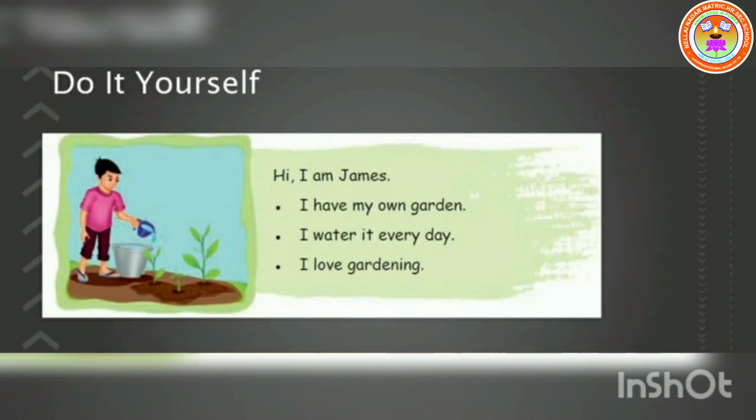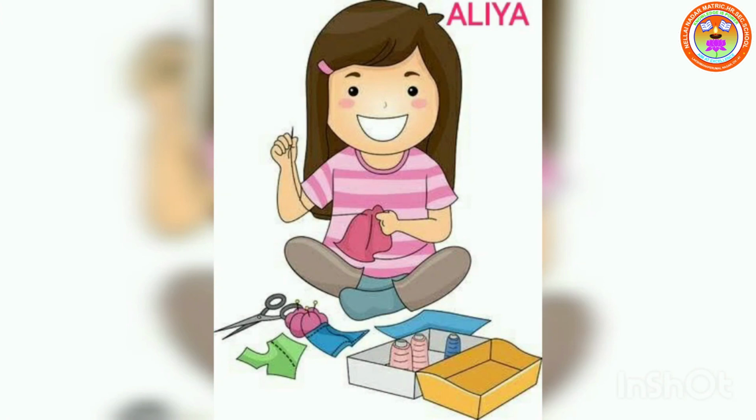Here, James is introducing himself. That boy means James. James has his own garden. That boy waters it every day and he loves gardening. Understand, students? And next one is Alia.